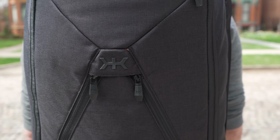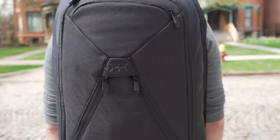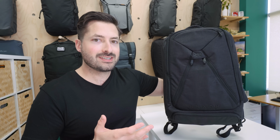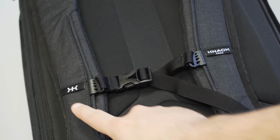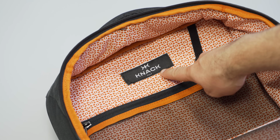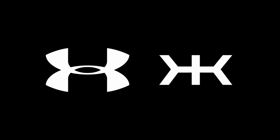From a branding perspective, we see this funky double K logo right here, and then we have a Knack wordmark at the bottom here. The logo can show up on a couple other places within the pack, on the front shoulder straps here, and on some of the zipper pulls, and then the interior of the pack as well. If you take a look at this double K logo, it looks very similar to Under Armour, or at least it kind of has that same vibe going on.